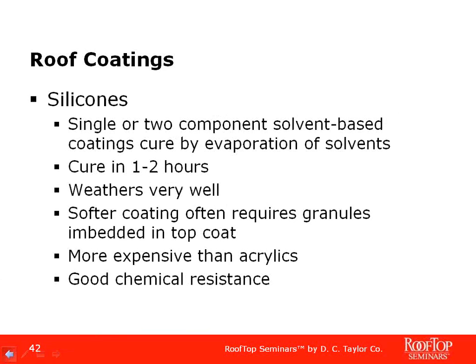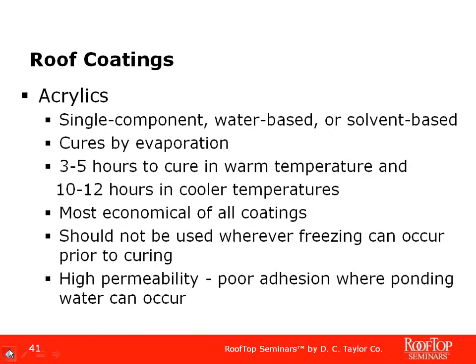Talk a little bit about acrylics. It's a single component, water-based product, in some cases solvent-based, but not as available anymore. It cures by evaporation, basically the water drying out of the product. Usually takes about 3 to 5 hours to cure in a warm temperature climate and 10 to 12 hours in cooler temperatures. It's the most economical of all coatings, usually the lowest price point for this product. One thing you want to make sure that you don't ever do is apply it whenever a freezing event can occur, because it actually will degrade the performance of the material.